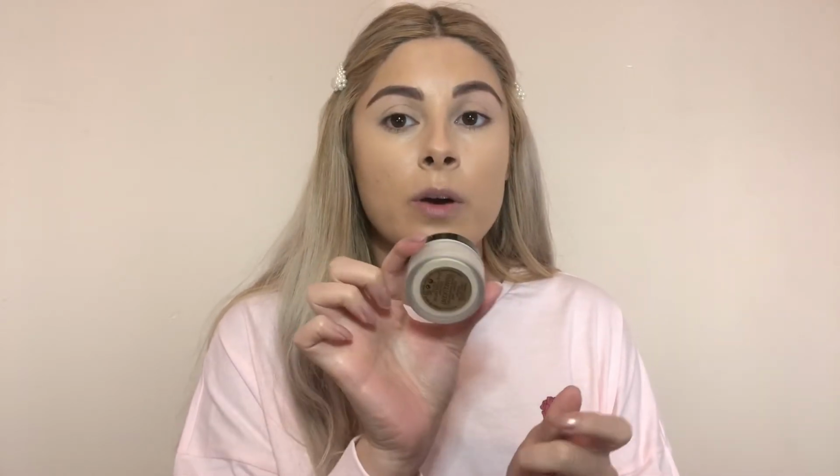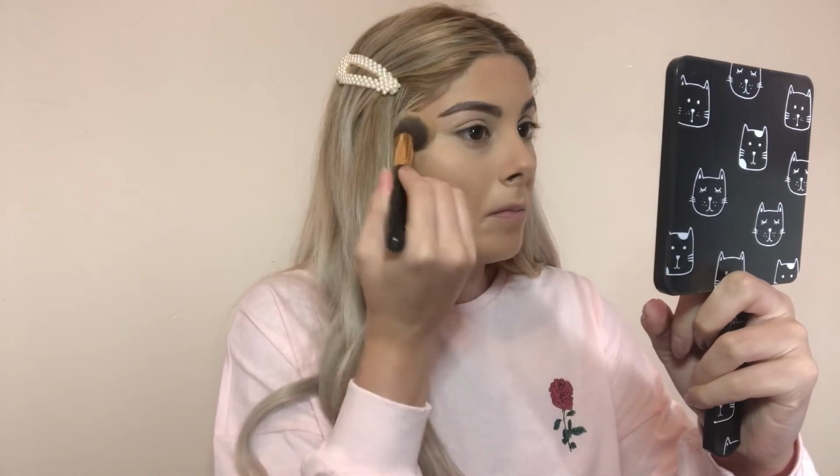Alright, so looking pretty good. Now what we're gonna do is set the under eye area and where we color corrected. So I'm using my Mercier translucent powder. For the under eyes, what I do first is see if there's any creasing that has happened since I stopped dabbing in my concealer. There usually is, just the tiniest bit. So I'll pat that out, buff it out, and then take some of the translucent powder and just lightly set it first.